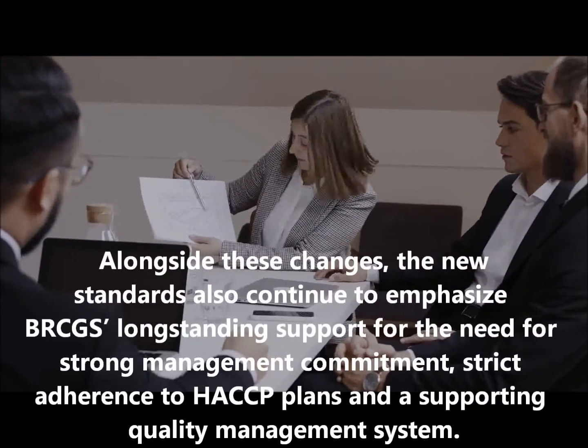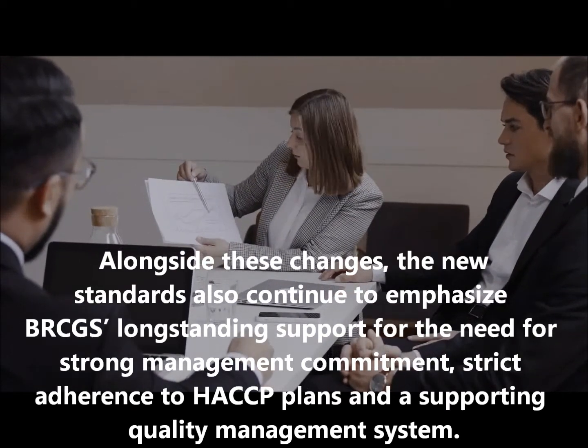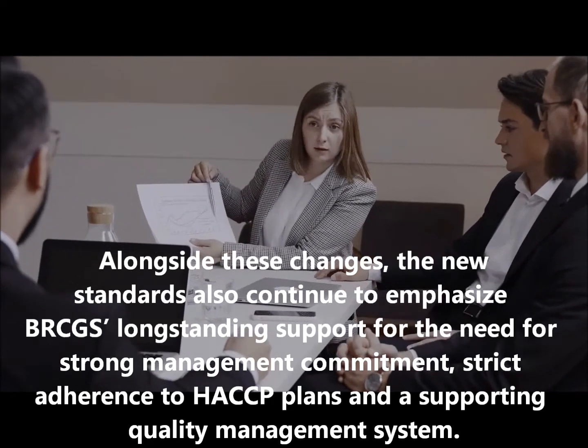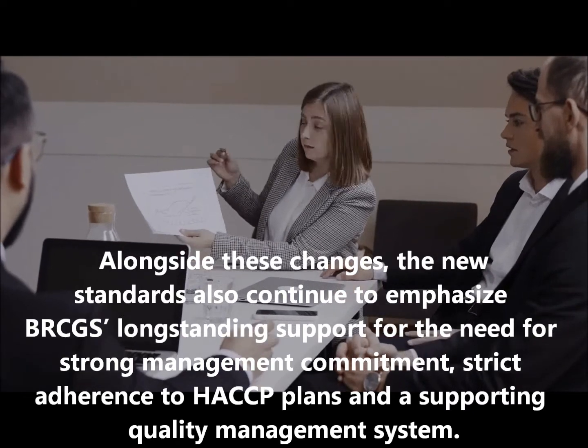Alongside these changes, the new standards also continue to emphasize BRCGS' long-standing support for the need for strong management commitment, strict adherence to HACCP plans and a supporting quality management system.